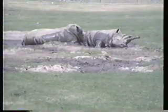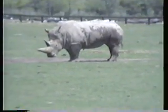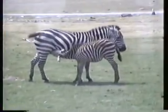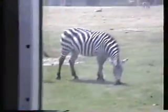You may find this hard to believe, but rhinos are extremely peaceful animals, 1 kilometers an hour. You'll notice that rhinos are rolling to protect against sunburn. 6,200 centimeters.